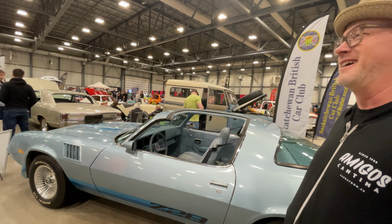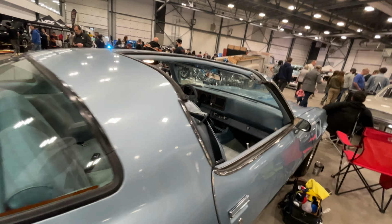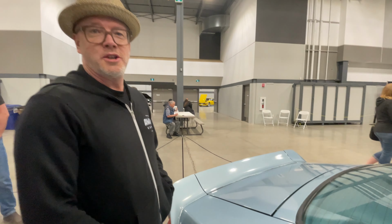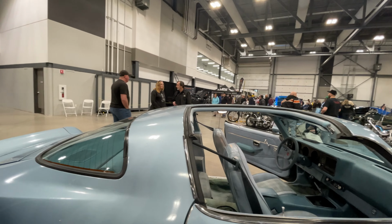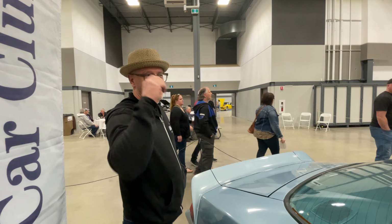You found it. Awesome. So what are your plans for it, if anything? Just keep it and drive it, and keep it as beautiful as it is. Absolutely. The T-tops come off in May. They go back on in October for winter. It lives in the heated garage. It's living its best life right now.